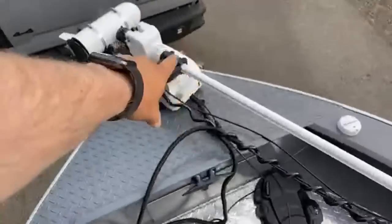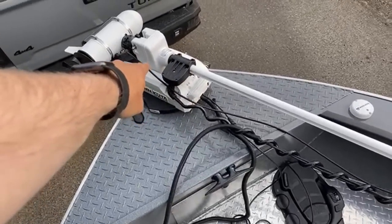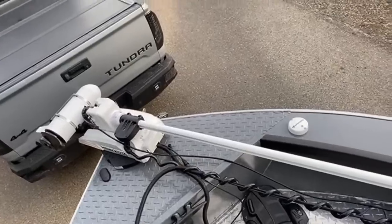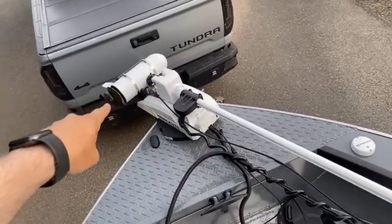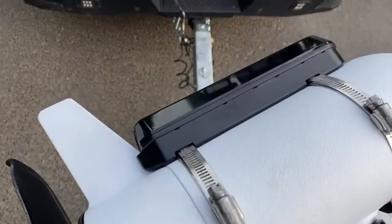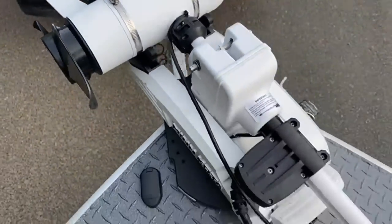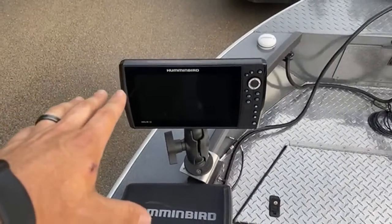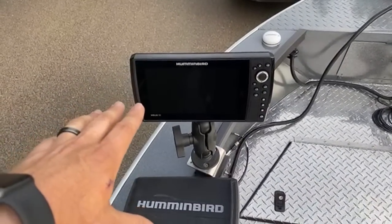Then what I did was I put a Minn Kota Terrova bow mount trolling motor. And what I did was I actually rigged this thing with a transducer. So as you can see, got the transducer mounted on the bottom of the trolling motor. And then I did a 10-inch Humminbird Solix fish finder.